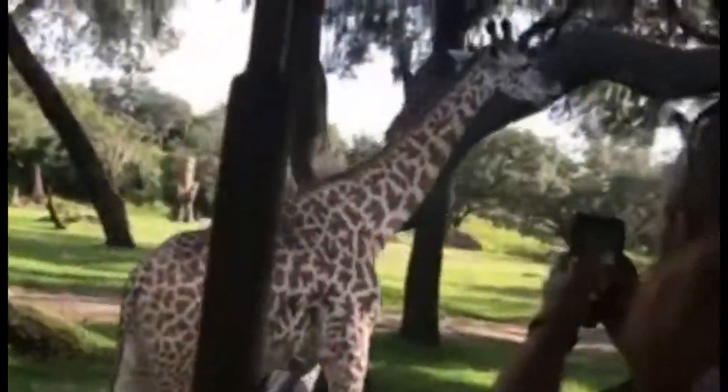But here's those giraffes. See what I was talking about with those messy, irregular shaped spots? And notice on top of their heads they have those horns, the ossicones.